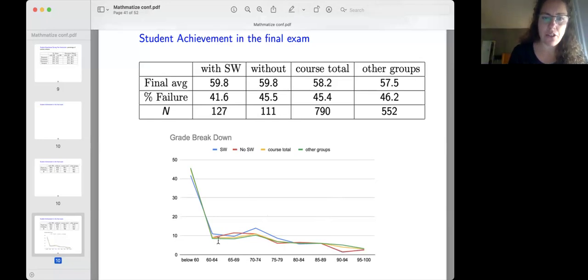And then you can also see that the red has a bump, but the red had the bump around 65. So the groups that only had the capstone problems and didn't have the problem every week are also earning a low passing grade rather than failing. So I think of course, the students who are on either ends of the spectrum, whatever we do is not going to change their experience so much, but it's really these students that are in the middle that we can try to help the most.